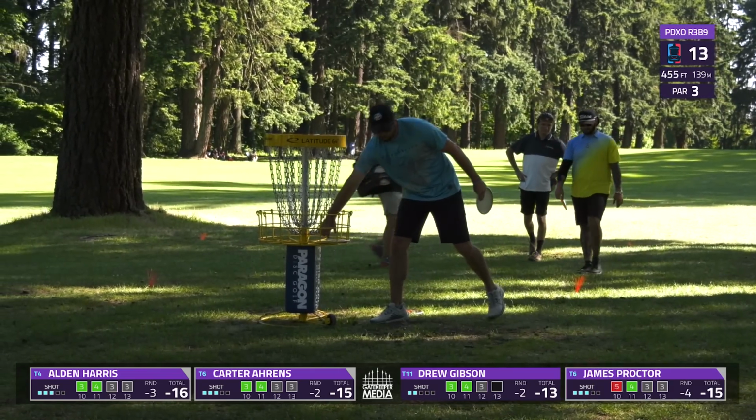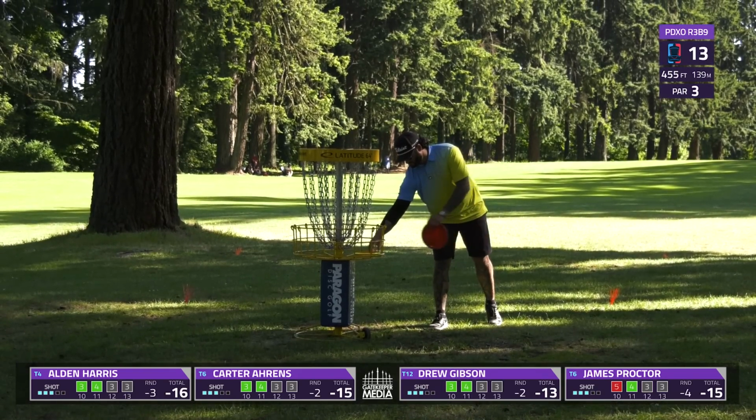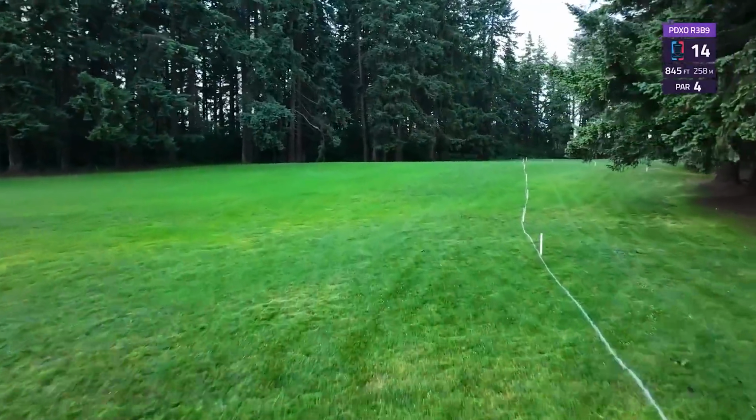That's maybe a bit more than you would think. At 455, a touch uphill. Yeah. But I think the par stat is the real kicker on the hole, huh? Yeah, 75% of the field going to take that par. Drew showing how to get your disc out of the basket.